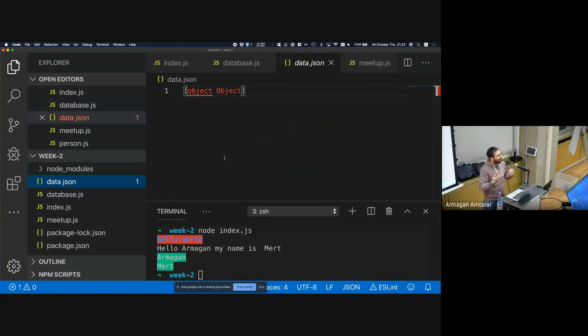What would a file want? What kind of input, what kind of structure does it need? Does it understand objects, for example? No. I cannot hear, sorry. Parse. Oh, we'll get there, thank you. What does a file want from us? Strings, thank you. Strings, if you remember from last week, are one primitive type of JavaScript.